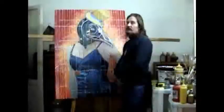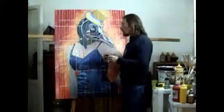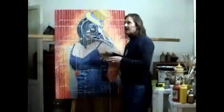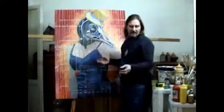I tend to start off with fluid paint and I form the structure of the canvas. And once I've defined what the canvas will be, then I start working on it in colour. I don't mind changing things, I don't mind taking things out, I don't mind altering things.